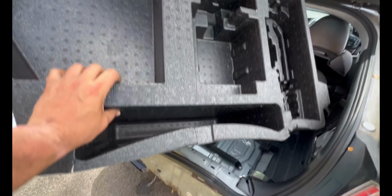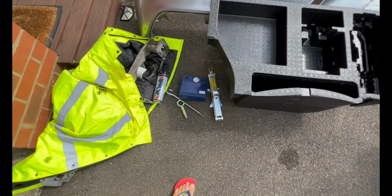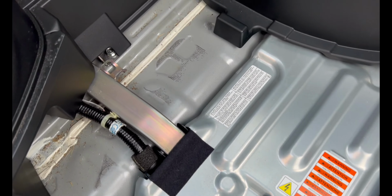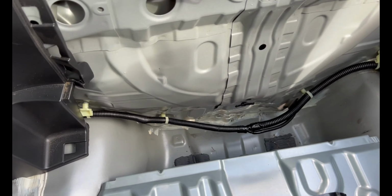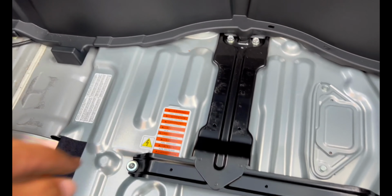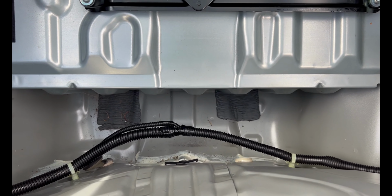And just like that, with some brute force, we got this out. So we got that out. All the tools. And here we are. This is the battery pack, which is, thank God, not damaged, nothing. All the cables and wires are still there. This is literally a little grommet for the boot. All there is to do is push this out to its original position as much as I can without obviously damaging the battery. So yeah, let's get straight to it.